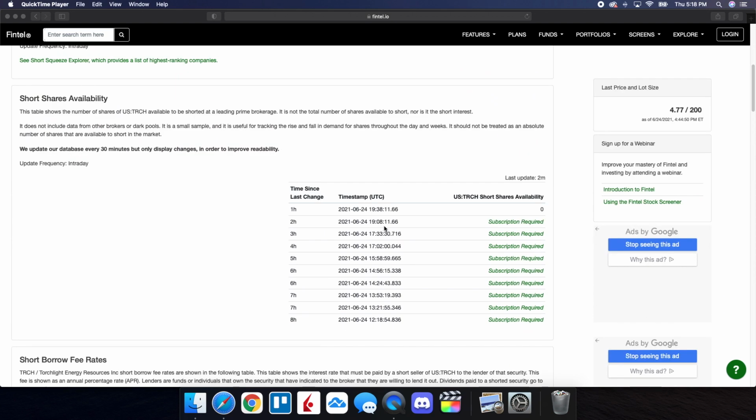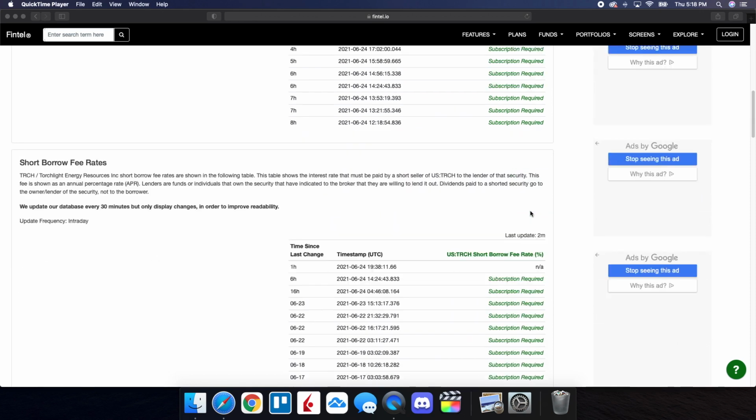As we scroll down on the page, short shares availability is at 0, updated 2 minutes ago, and the short borrow fee rate is not available.